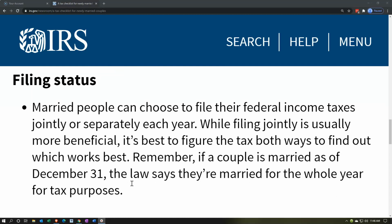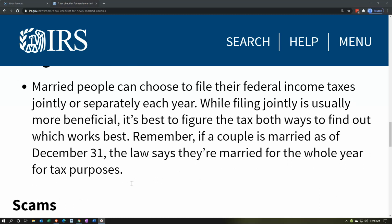Married filing separate, married filing joint, and see if some circumstances may be there in which married filing separate would be beneficial. Remember, if a couple is married as of December 31st, the law says they're married for the whole year for tax purposes. So you may want to take that into consideration, for the married, right? I mean, if you're married before the end of the year, that means you're married for the entire year.